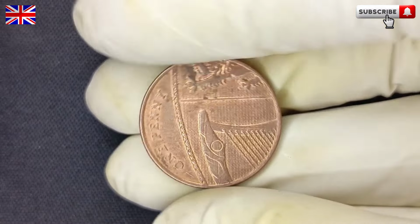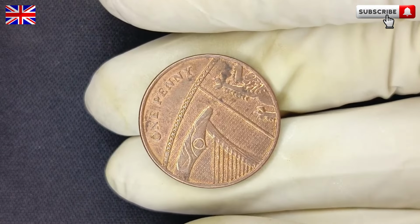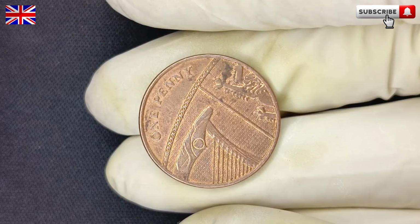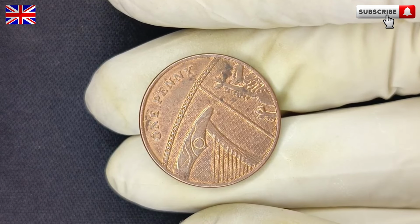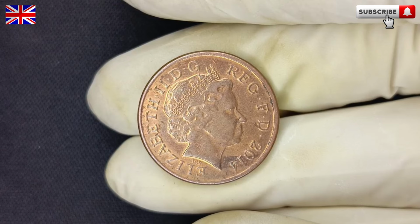The coin became symbolic, a reminder that rarity can still be found in the most unexpected of places. That a coin as humble as a 1 penny could defy all odds and rise to heights no one could have foreseen. It drew attention from collectors far beyond the borders of the United Kingdom.